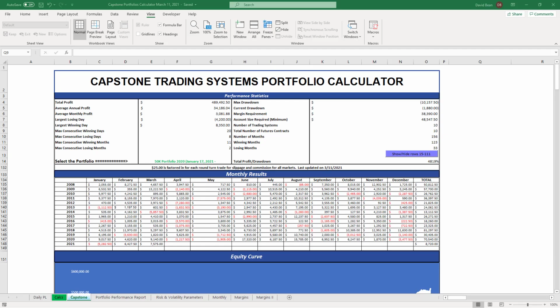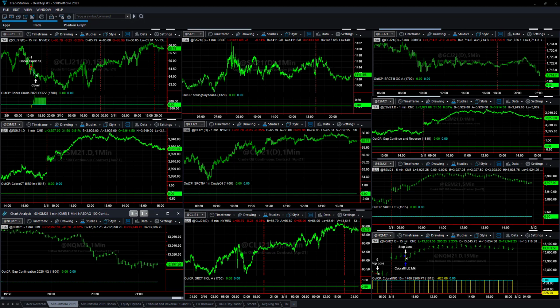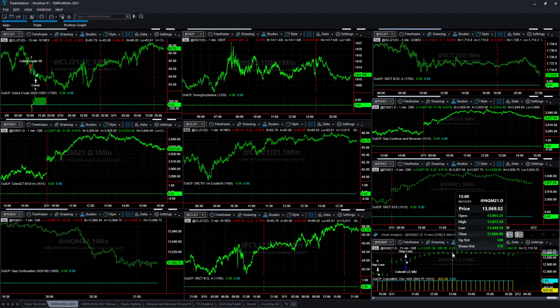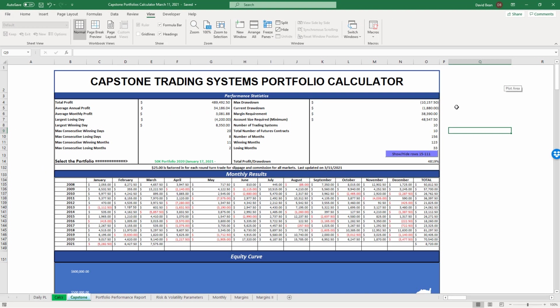50K portfolio update I have for you that you could potentially do on your side. Let me show you how that works. I'm referring to the 10 strategy 50K portfolio that includes these set of strategies. We're going to look at the latest results and then potentially look at using Cobra III E-mini S&P instead of E-mini Nasdaq. So here is the portfolio calculator.